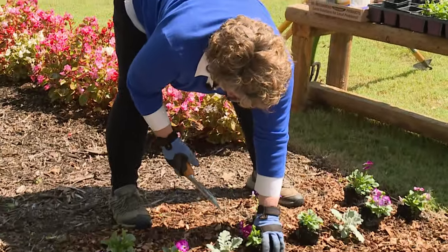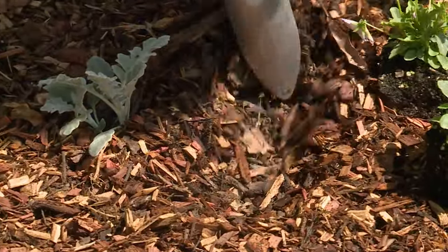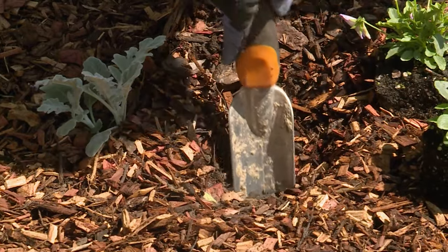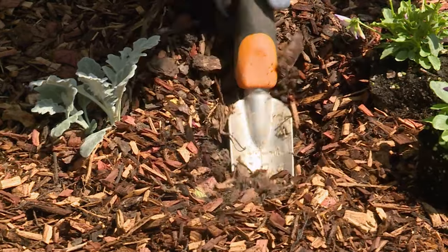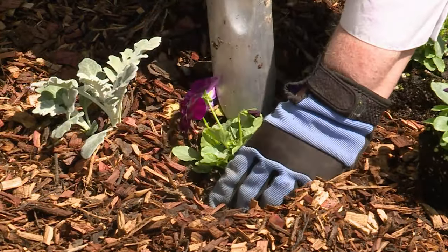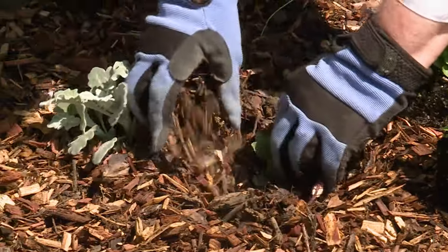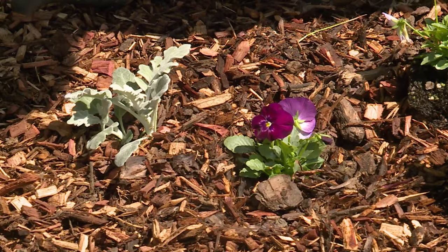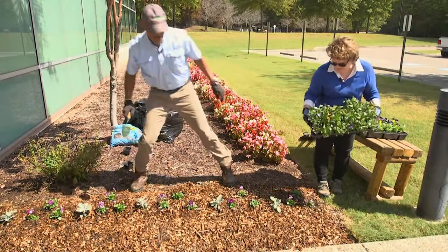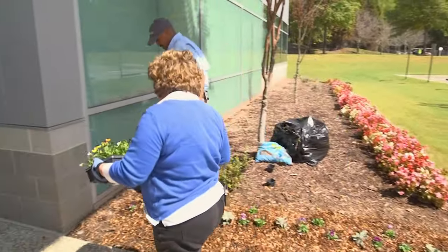Sounds good to me. And again, the same thing. Take your plant up, move the mulch away. Find the dirt, dig a hole, don't plant it too deep, same level as the plant came out of the container. And then we take our mulch, we place it back over the top. I'm going to plant these in the front, I think, next. So we'll get the front done, and then we'll finish out the back of the bed.